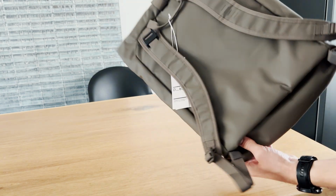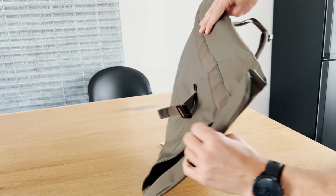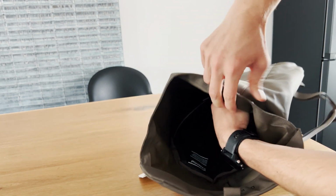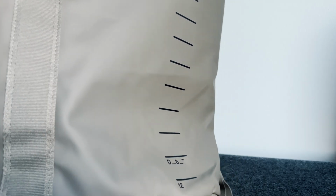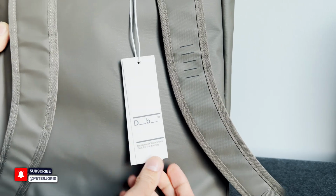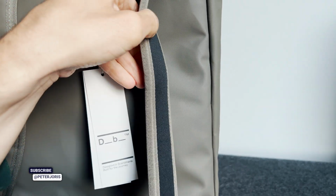I purchased this because my Ramverk Pro backpack is a bit too large for everyday use. As a front-end developer, I only need to carry some essential tech gear. Specifically a laptop with charger, a water bottle and something like a sweater. For this, the Ramverk Pro was indeed too big. When we look at the details, it gets even better.